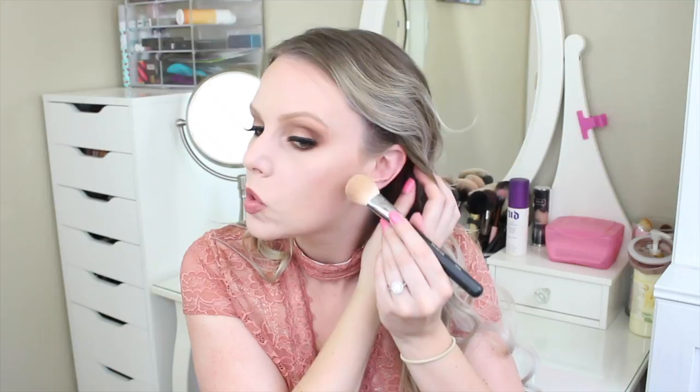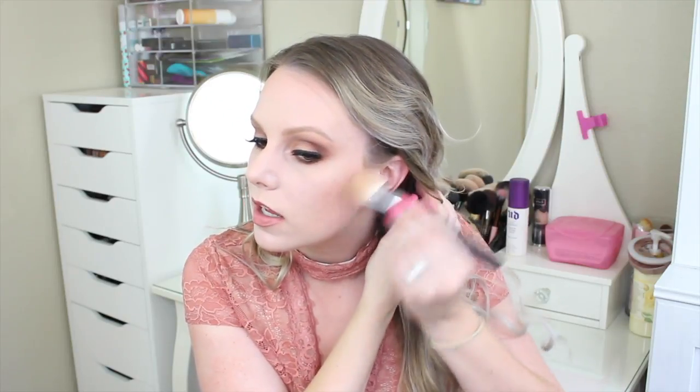Let's try contouring with it. So I'm going to use the Morphe M523 brush to try to contour my cheeks. And this brush is kind of dirty, so it has some residual product on it from other bronzers. Can you guys... It's very subtle. I could definitely tell there's something there, but it's very, very subtle. Yeah, it's definitely showing up, but... Well, I don't know. What do you guys think?